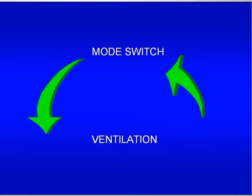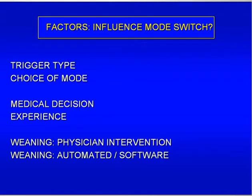Now, a second point that I would like to address today is the switch from one mode to the other. What is the influence of the switch from one mode to the other on the ventilation and on back? Well, we see that several factors might influence the switch of the modes. You need a good trigger type, a good signal, and the choice of the mode.